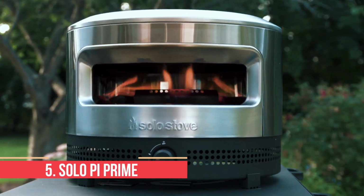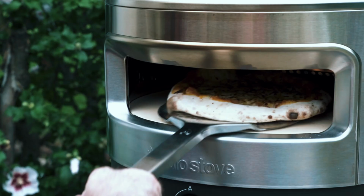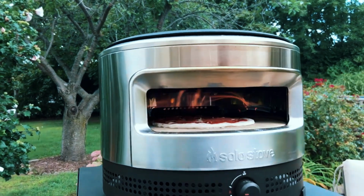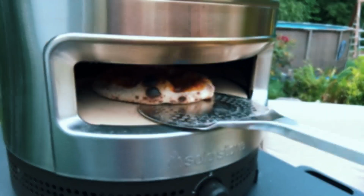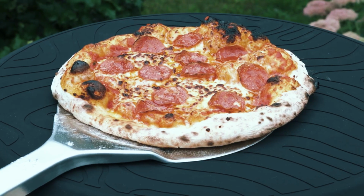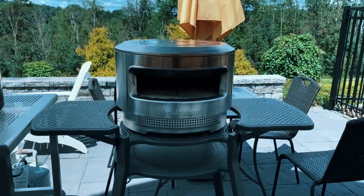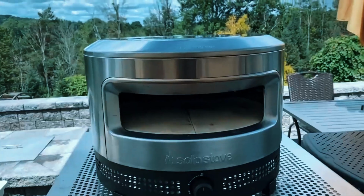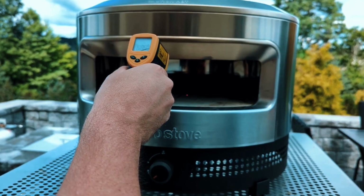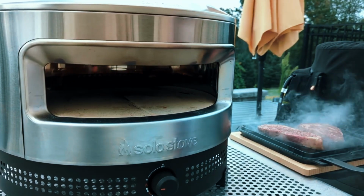Number 5. Solo Pi Prime. The Solo Pi Prime is a sleek, wood-fired pizza oven designed to bring artisan-style pizza to your backyard, with a modern, polished look that fits beautifully on any patio. Famous for its signature wood-burning flavor, the Solo Pi Prime delivers pizzas with that unmistakable smoky taste you can't replicate in a conventional oven. Its stainless steel construction gives it both durability and a contemporary appeal, while the compact design means it won't overwhelm your outdoor space. The small footprint makes it a practical choice even for modest patios or decks.